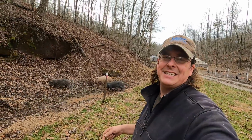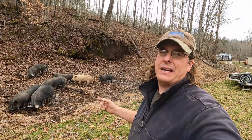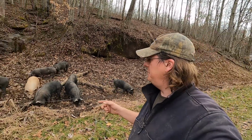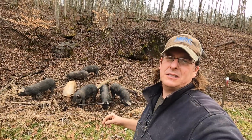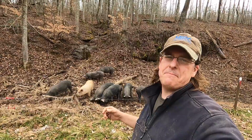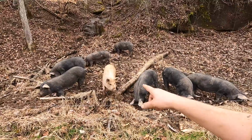So you can see here's our 8 growers that we've raised out this winter. Again, not a big fan of raising pigs on our woodlot pasture in the wintertime. It's just really hard on the ground. But they're doing pretty well. They've got 2 months before processing. So not going to finish as big as I'm used to with my Duroc line, but I still think they're going to finish okay.